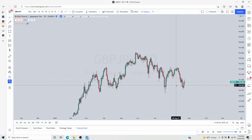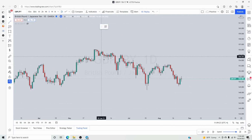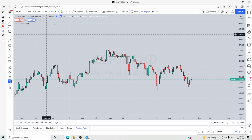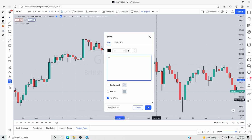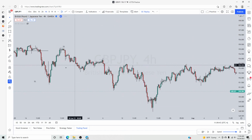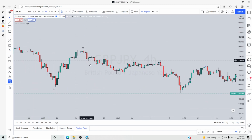So let's go on the daily to understand where we are in this market, right? So we see that we broke the level of support. This is the broken level of support. So we see that sellers are in the market right now, right? So we see that price made a lower low and a lower high on top. That's all we're waiting for. Boom. That lower low, lower high.